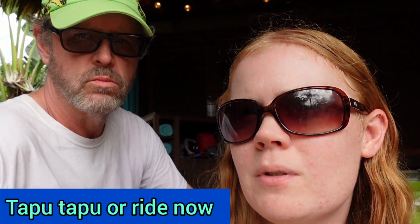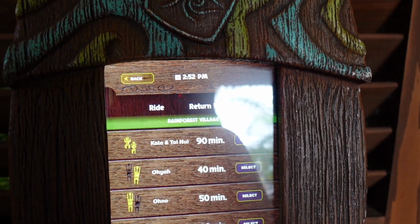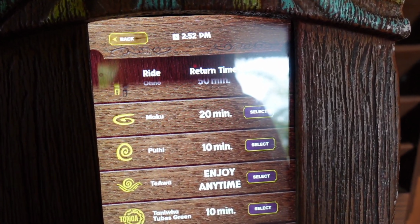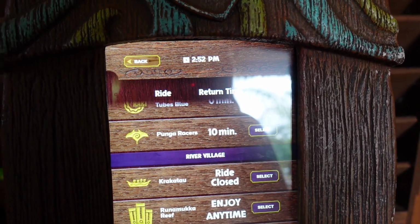And as we explore, this park is huge. We didn't realize how big it was. The kid area is worth it if you have children. It's worth that alone. It's huge. There's a lot to do. Just be aware that the slides, you might not be able to go on them unless you have the tapu tapu. It's almost 3 o'clock and you've got 90 minutes, 40 minutes, 50 minutes, 20 minutes. So it's almost like you can't get everything done in one day, unfortunately.